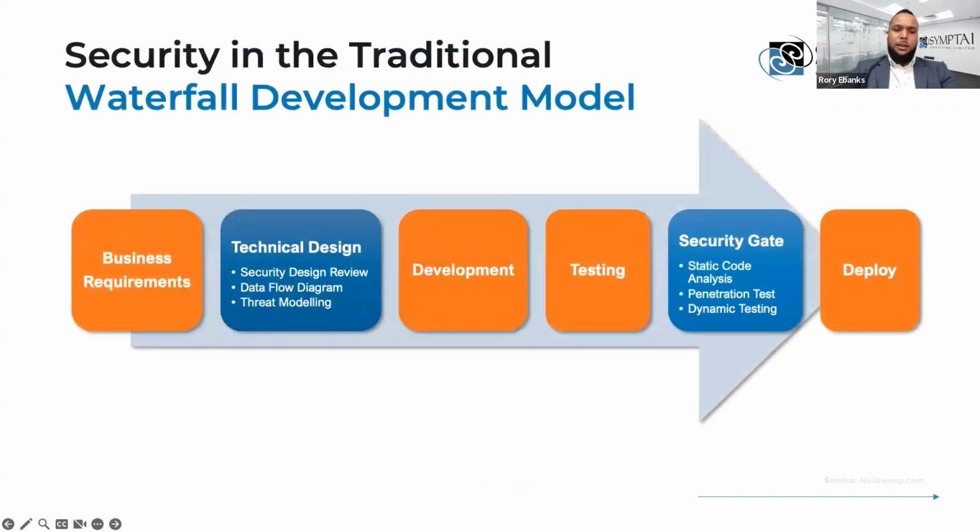So let's take a look at the waterfall model. The waterfall model is very traditional. It has been around for decades, and this model focuses on a cascade style. It is a one-way flow, meaning it starts left. We have to complete our business requirements before we move on to the technical design. We have to complete development before we even start considering testing. And because this approach is so step-by-step, it may be time-consuming.